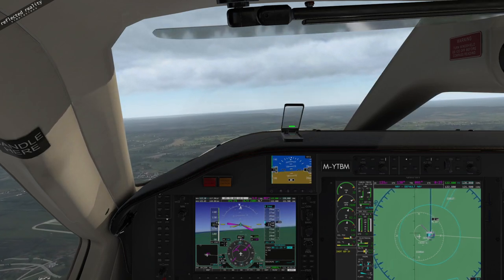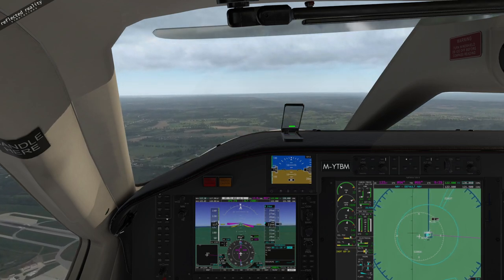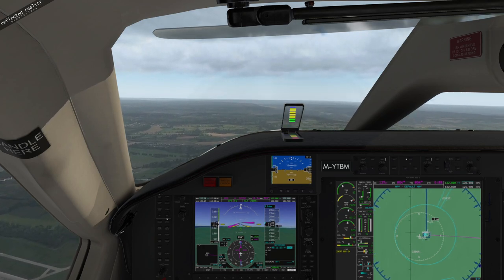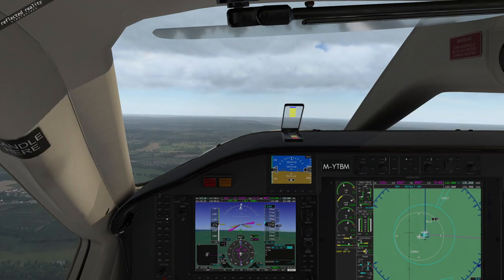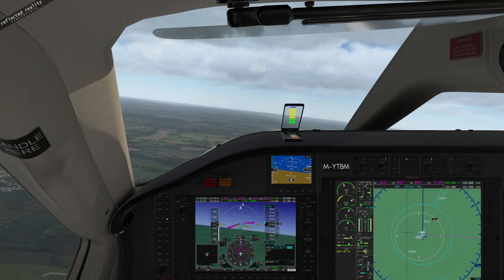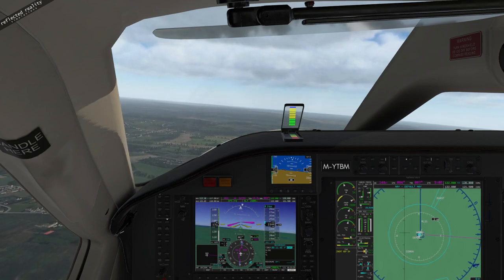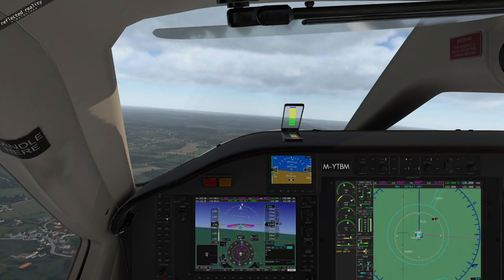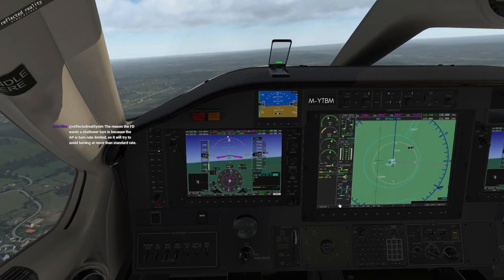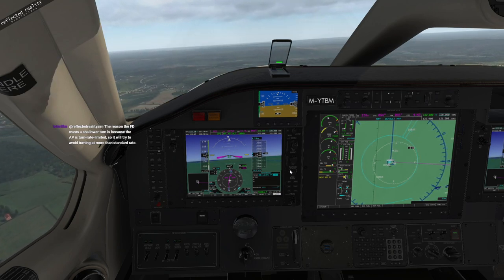And as it sequences, it should all sort out. So there's 115 knots, level at 2400, flaps up, we'll increase the power. And we'll fly away. So now we should have good navigation. I'll just adjust the trim. Try and keep it roughly in trim. And then centralize the flight directors, put the AP on, and we can relax a little bit. So we've got gear up, we've got flaps up, we've got the autopilot in, and accelerating.